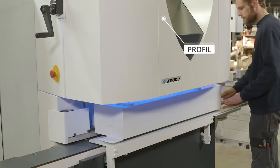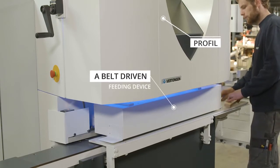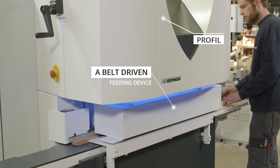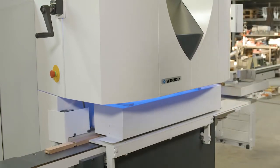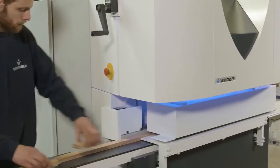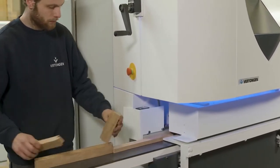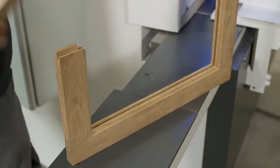The PROFIL is also fully CNC controlled. A belt-driven feeding device will transport all parts in feed-through mode through the machine. Based on the tooling solution, ripped wood can be sized in width. The outfeed unit will offer the parts to the operator after sticking. In a short time, you've produced a complete-sized kitchen frame.